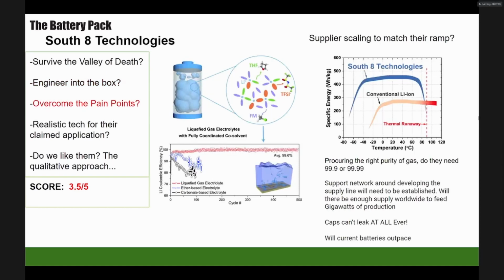Okay, as far as overcoming the pain points, there's a little bit of misinformation. We did a bunch of searching around their website. A lot of their work actually shows them using lithium metal. From the lithium metal standpoint, all their data indicates that they're getting about a Coulombic efficiency of 99.6, which, to frame it in everyone's context, you need to be 99.999 to have a long cycling battery where you haven't skewed the N to P ratio so far off.